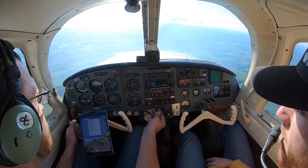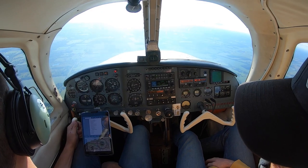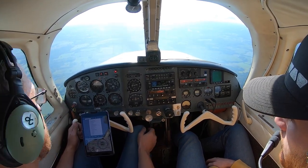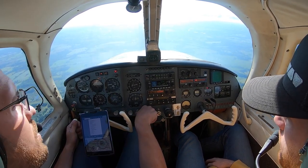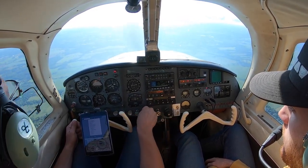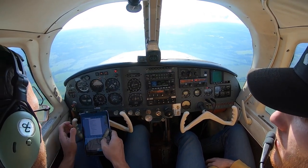All right. Mixture's as rich as I'm going to put it. Fuel selector, we're staying on the left tank like I said we would. We'll put the electric fuel pump on. Carb heat's on. We'll put the landing gear down when we get to 120 miles an hour and then start getting flaps in at some point there. We go to a higher RPM setting because higher RPMs allow you to climb better. So if we need to climb out of this thing, we're already preset for high RPMs.